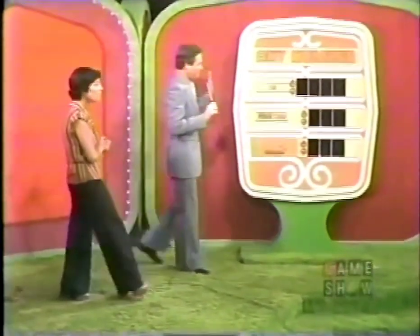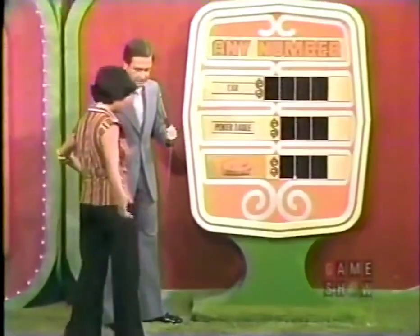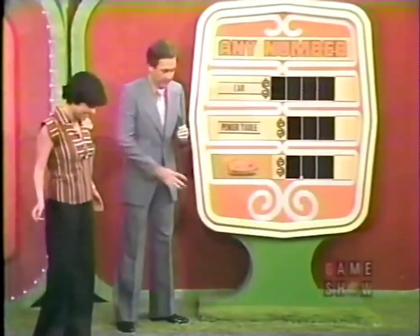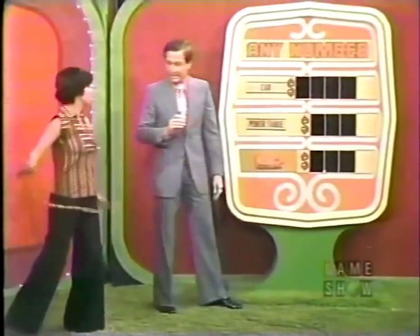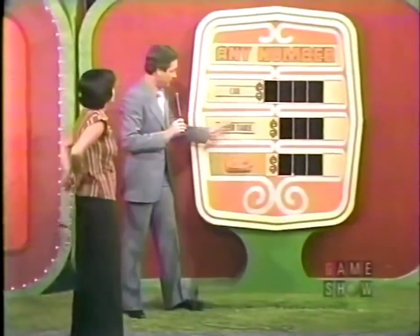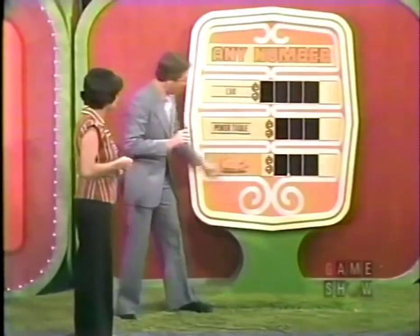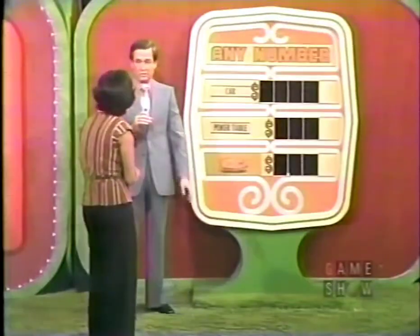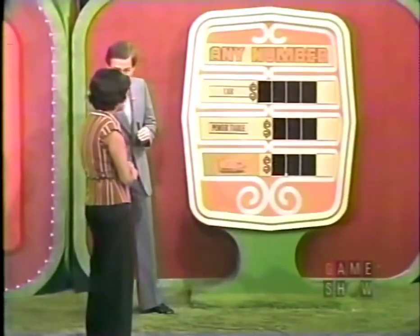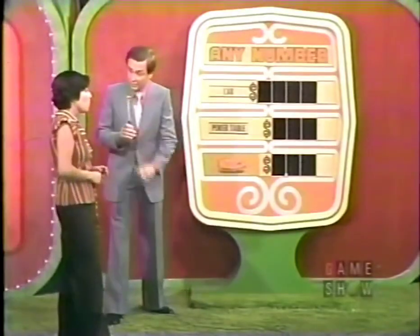We call it the Any Number Game, and we have numbers all over this board, 0 through 9. Each one is there only once. I'm going to move you right over here on my right. That's fine. Now, if you light up the four numbers in the price of that car first, that's what you win. But if you light up the three numbers in the price of the poker table first, that's what you win. And if you light up the three numbers in the money in the piggy bank, that's what you win. So what you should do, Irma, is to try to give me numbers in the price of that car. Would you like to do that?